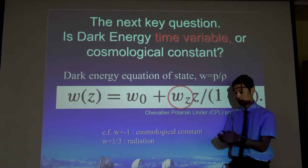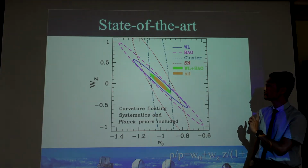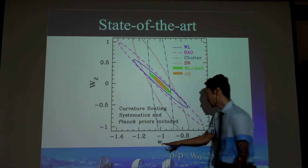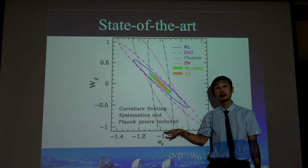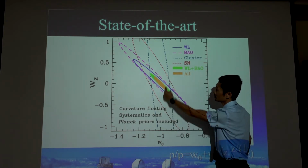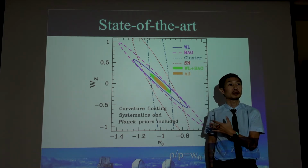And then we had a new idea for how to measure this. Okay, let's look at the current state of the art. So this, okay, the W0 parameter. This is the first, constant part. We more and more know it's -1 plus or minus 10% or so. So we have more and more knowledge of this.